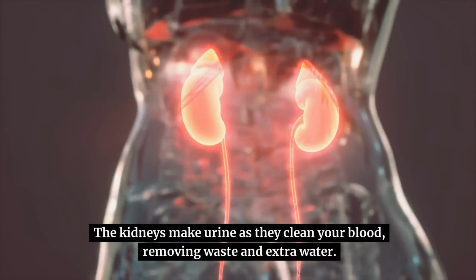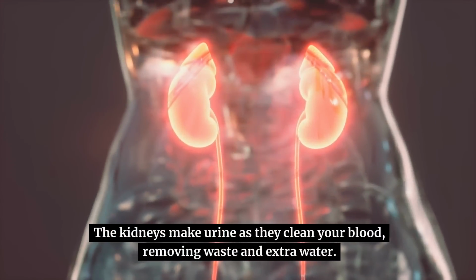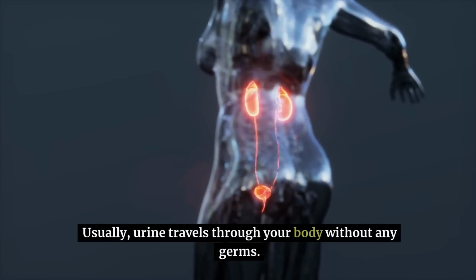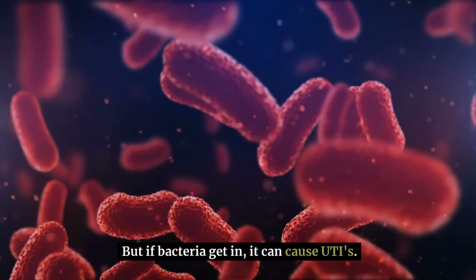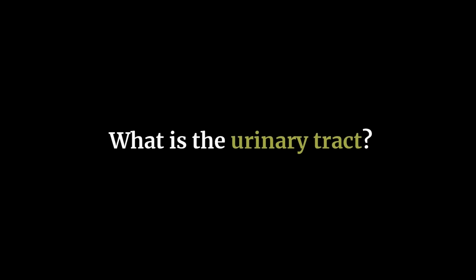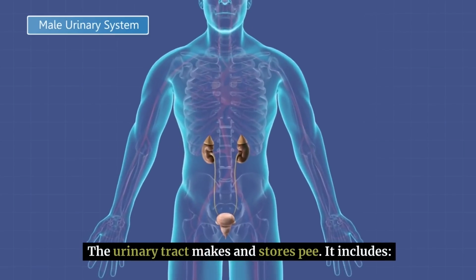The kidneys make urine as they clean your blood, removing waste and extra water. Usually, urine travels through your body without any germs. But if bacteria get in, it can cause UTIs. What is the urinary tract? The urinary tract makes and stores pee.